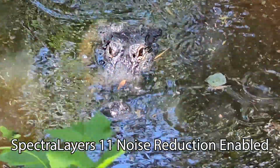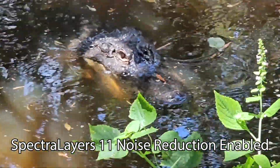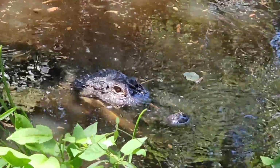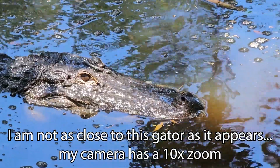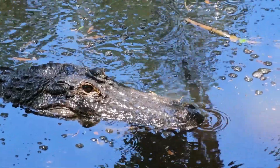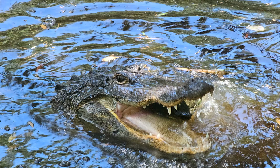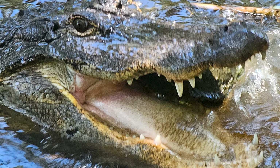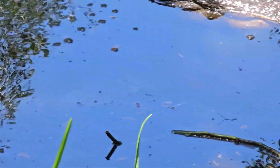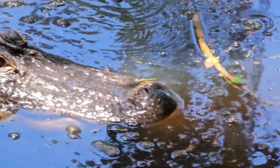He's watching me. I think I'll just move away from here, because he's faster than I am. I think he just ate a turtle. He looked like he was crunching it. I'd say he's probably about 6 to 8 feet long. And this is about as close as I want to get to him.